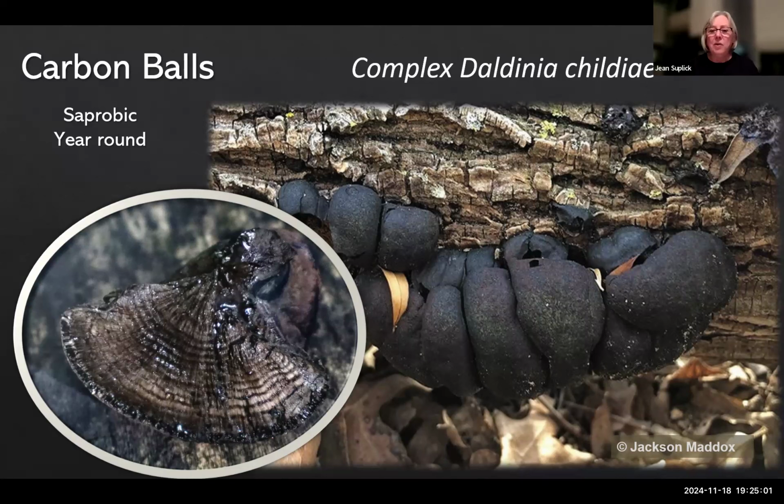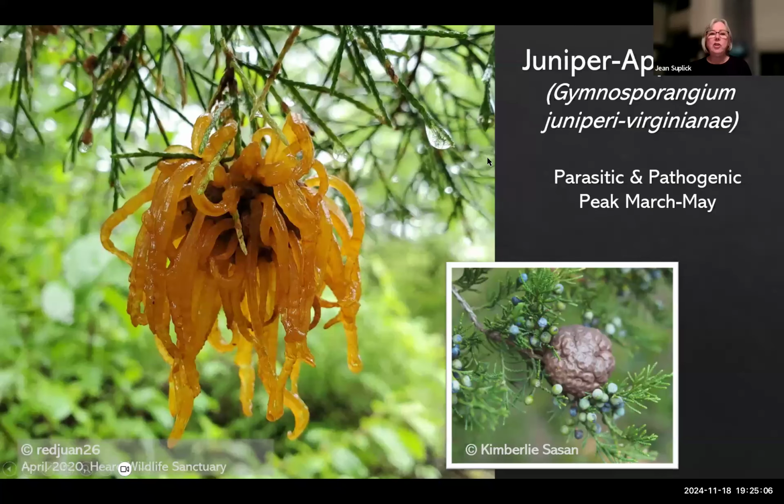So don't overlook the ugly ones in the woods. They are equally as interesting as the beautiful ones. And speaking of which, here's one that I think is really kind of cool to look at, very pretty. This is called juniper apple rust.